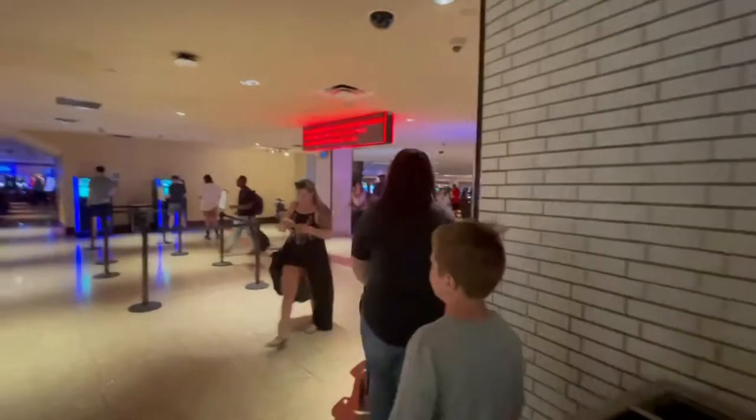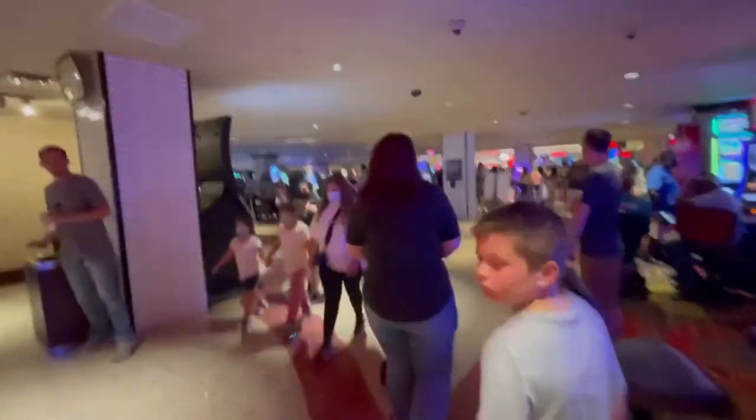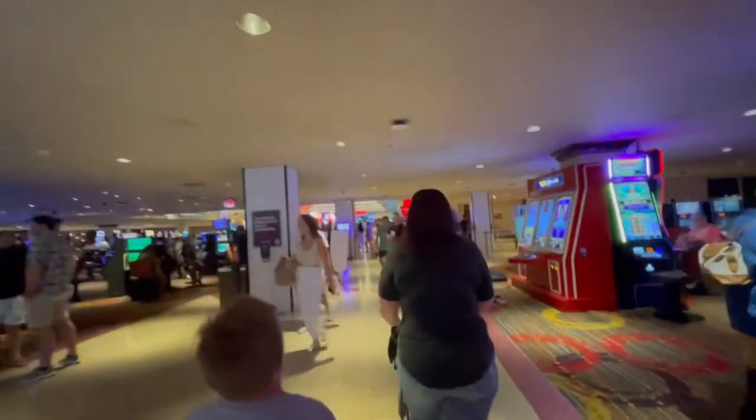Just remember, kids are allowed in the casino area if you're passing through. They're not allowed over by the gambling. Most places will have something like this. It clearly defines the area you can walk on. Hopefully you can hear me and I don't get a copyright infringement. But yeah, we're passing through the Linq.